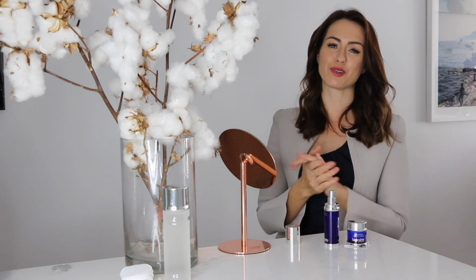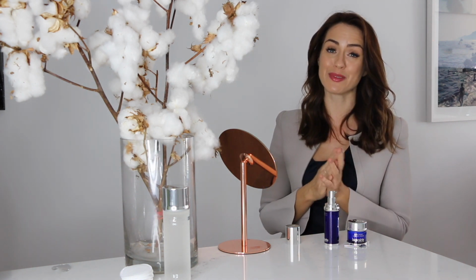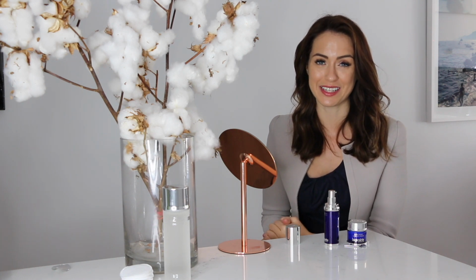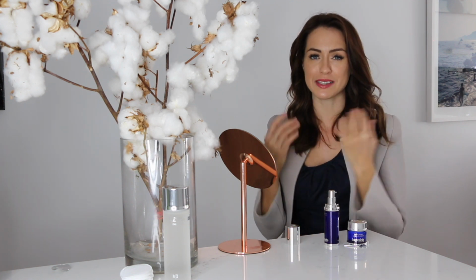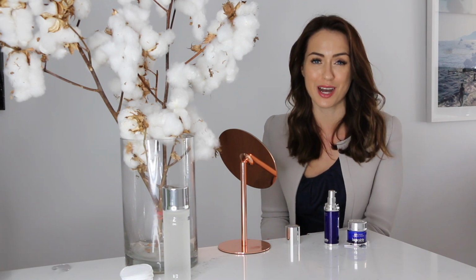So it really is important taking that time to apply your eye cream properly. It's a step that I used to skip, but now that I'm getting a little bit older, I've realized that I really need to put that little bit of extra effort in to keep my eye area looking young. And as I mentioned, using a little massage technique like this is really important and will make all the difference when you're applying your eye products.